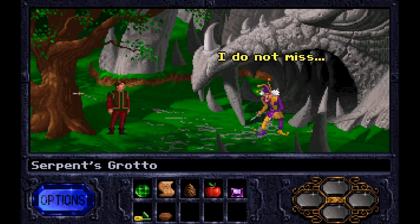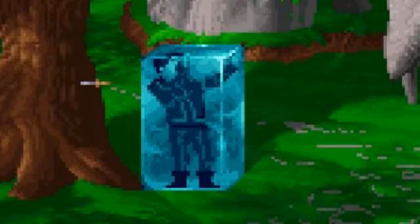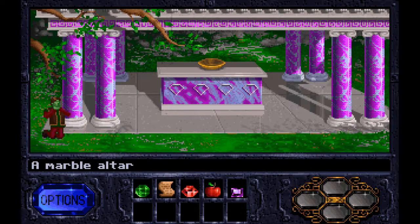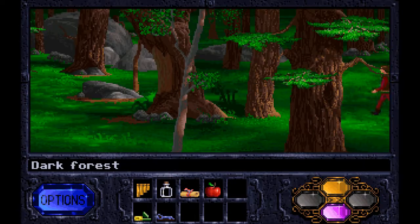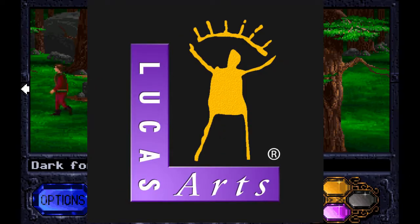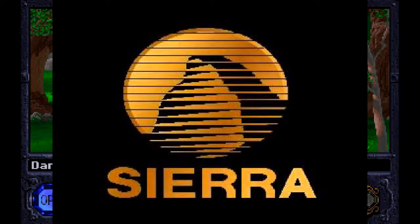Yeah, I don't want to talk to you anymore, Malcolm. So I'm just gonna. Oh, I see. Well, at least this brings up another thing I want to talk about, which is the unique ways you can die. Back in the early days of point and clicks, LucasArts and Sierra did things differently when it came to death. LucasArts didn't really want to make players fail or die in their games, while Sierra raised the middle finger and put in many ways to die.